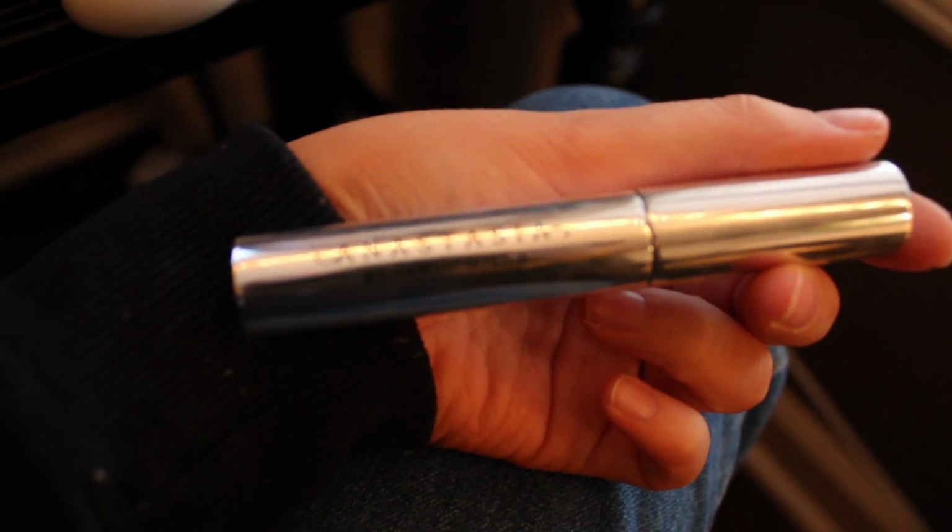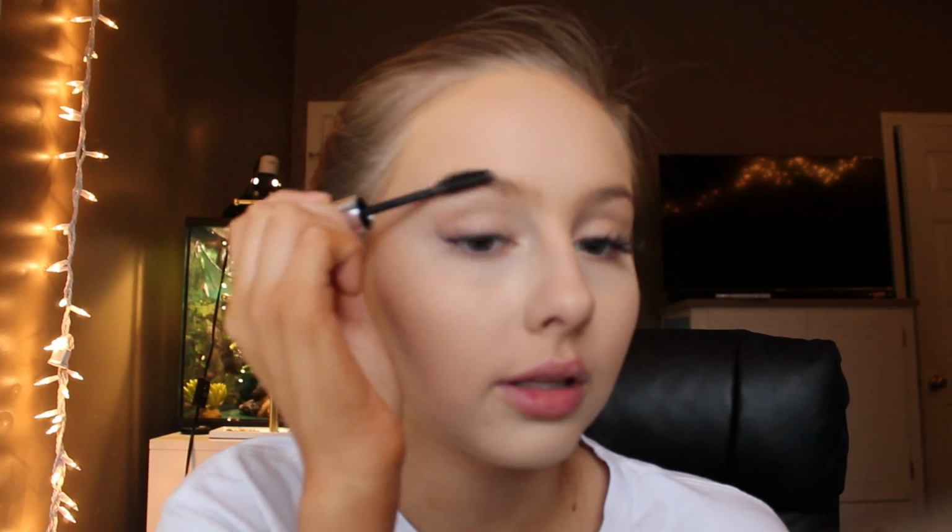Okie dokie, artichoke. Now we do my eyebrows, and I hate my eyebrows. They look like shit every single time I do them. But you just can't not do them. So, first I use the Anastasia Beverly Hills Clear Brow Gel, and I'm gonna brush the hairs up I guess in the front, and then, do you care? No, they look like shit.